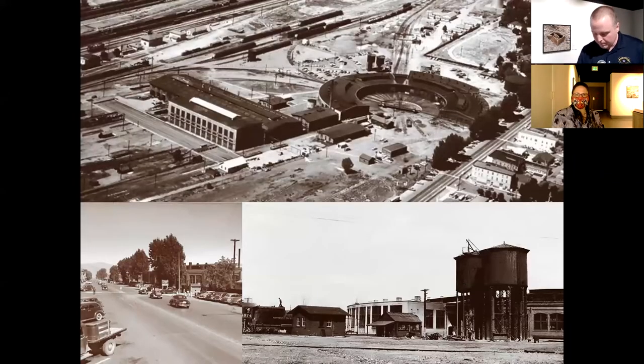So for the first 50 years of Sparks' history, the railroad really dominated all aspects of life: social, political, economic, of course. It was a company town, and it was a key division point along the railroad, and it still is today. All of the supplies coming from the Port of Oakland and San Francisco and heading east, and supplies heading the other way. Sparks was the last stop for maintenance over the Sierra Pass. And during both World Wars, the Sparks rail yard did play a very important role within the war effort.